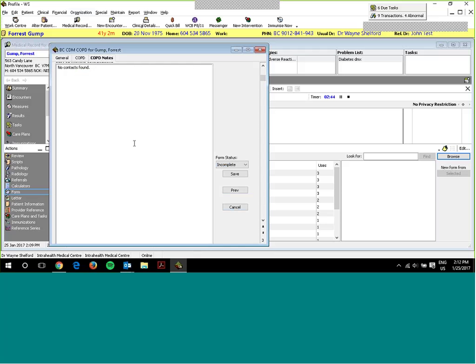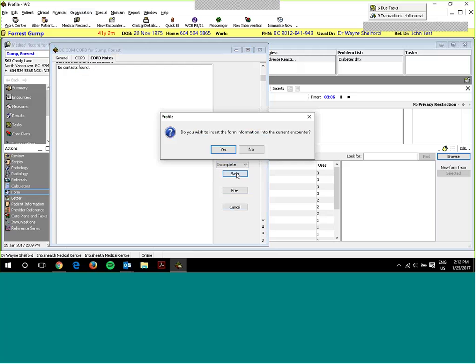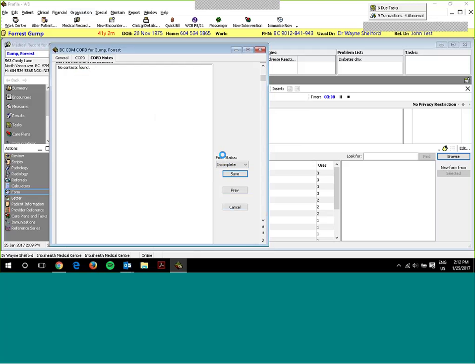But again, this is an older form, obviously from the PEDO era, and a lot of clinicians have elected not to use it. It is not required anymore for GPSC billing, but it is still a tool that we have in our EMR should you want to use it or should the clinicians you train wish to use it. Once I hit save, it's going to ask if I want to push the information through. I'm going to say yes.